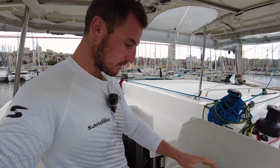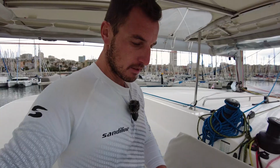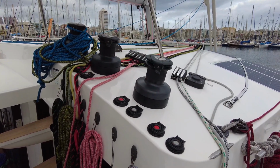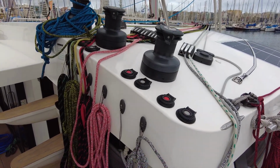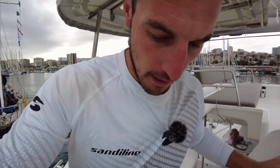So the rudder position is pretty good. What I like a lot is that the helm is connected via a Dynema rope to the main rudder, and it feels very responsive, and I'll show you later. It's a good design. You can always access and fix it. And then we have this seat here. I think this is going to work pretty well.